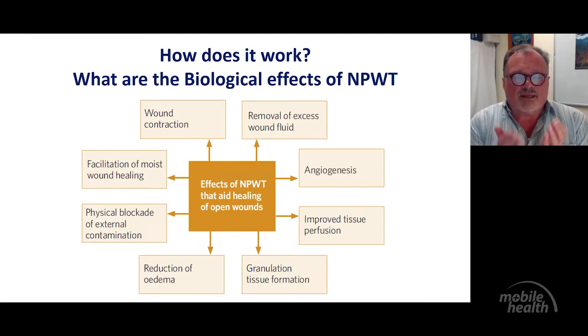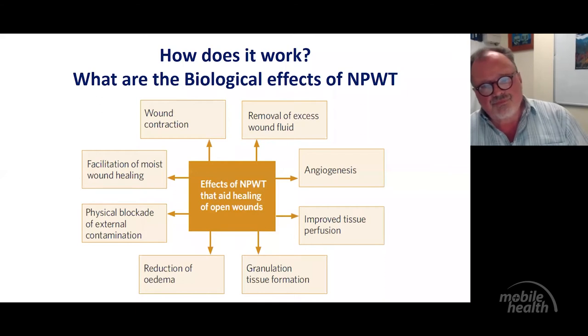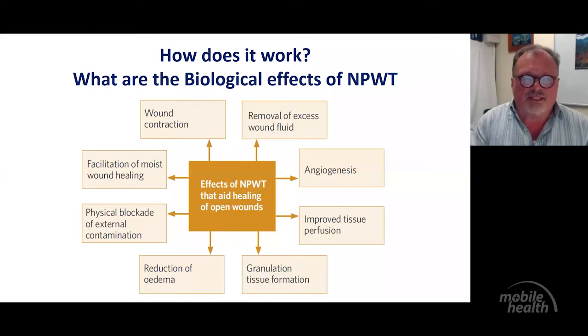Granulation tissue is the tissue you want for cavity wounds. Those wounds heal through granulation tissue formation. So really it's this beefy red tissue you want, which will fill up the wound defect, and the negative pressure is very good in kickstarting this effect, granulation tissue formation. Reduction of edema through the negative pressure is described a lot.